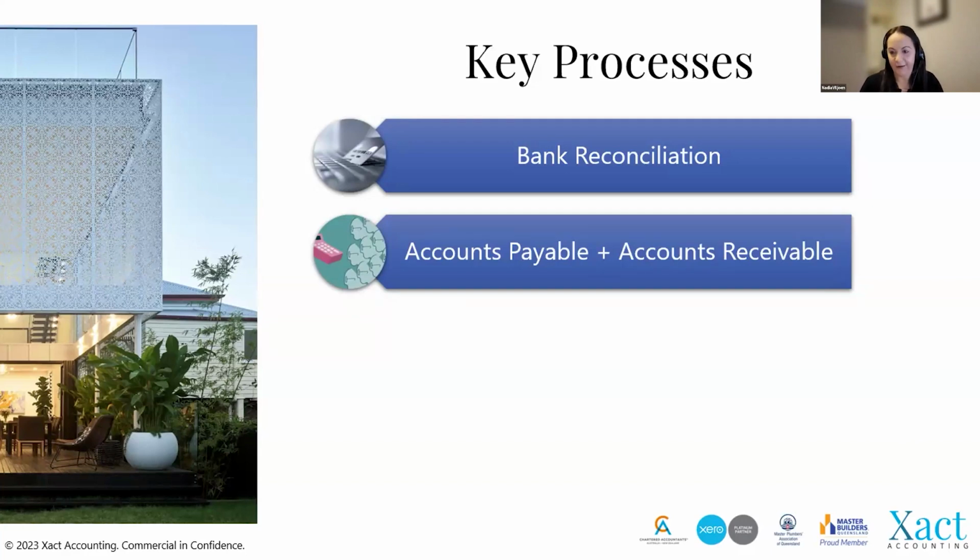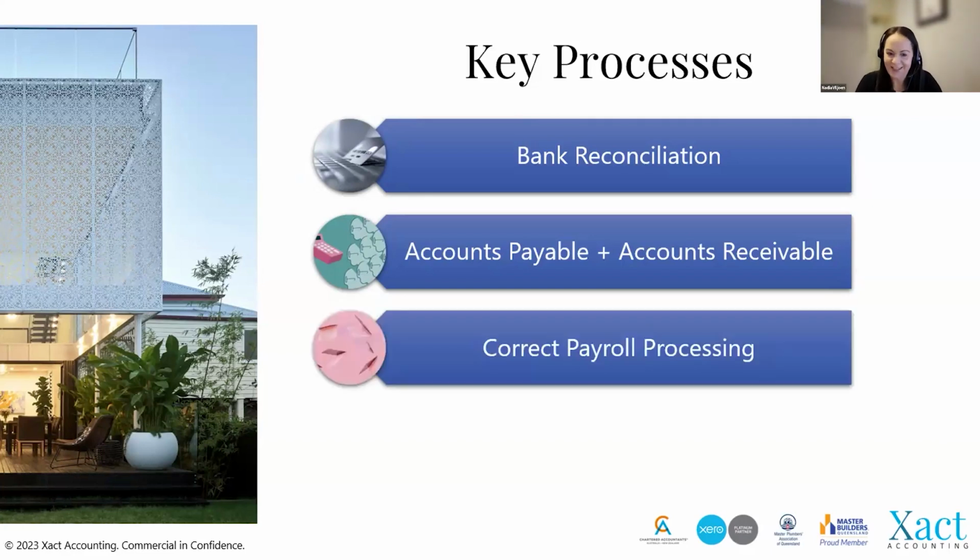Also, on the AP side of things, that's where Dext comes in as well. You need to make sure that all of the bills that came into Dext have been coded and published into Xero, because that raises your AP as well. So that's the first step that you'll need to do. We always start with Dext, then bank recs. The AP and AR reports are really the final end result of those first two steps, and then correct payroll processing.